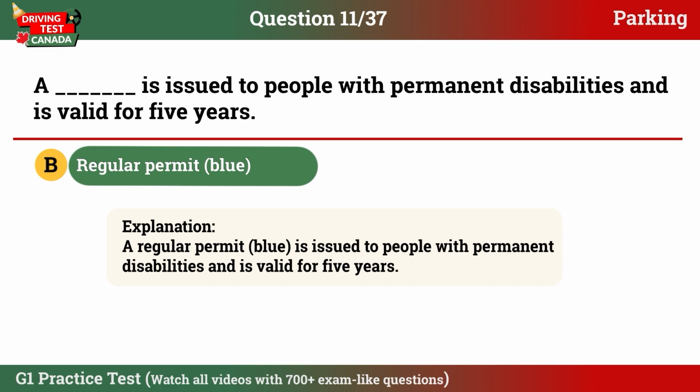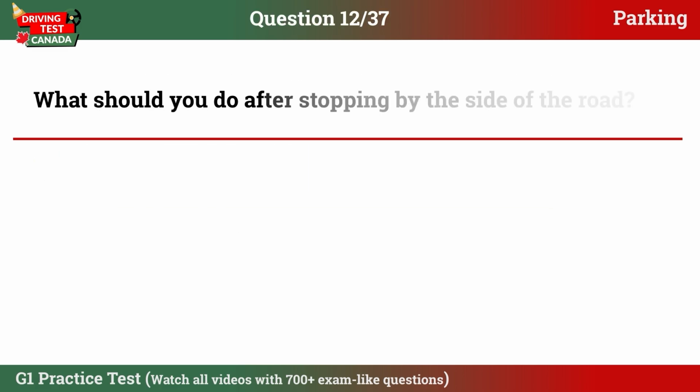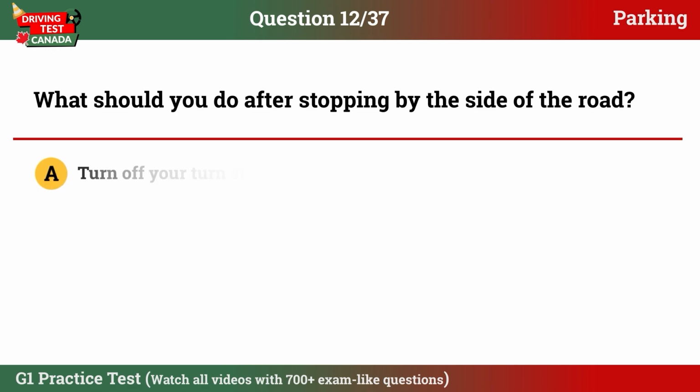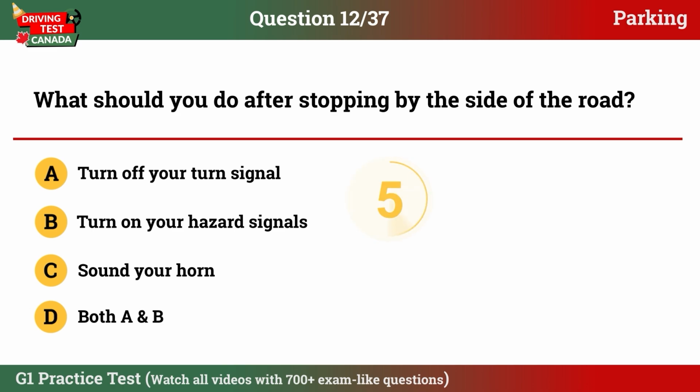Explanation. A regular permit, blue, is issued to people with permanent disabilities and is valid for 5 years. Question 12. What should you do after stopping by the side of the road? A. Turn off your turn signal. B. Turn on your hazard signals. C. Sound your horn. D. Both A and B.